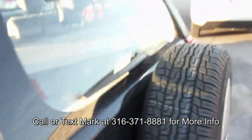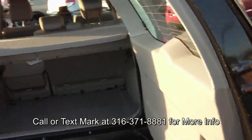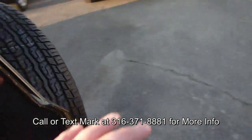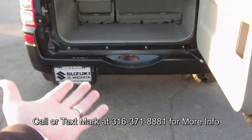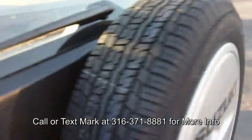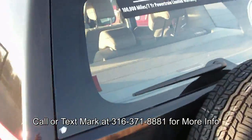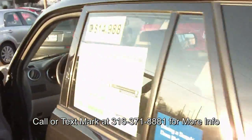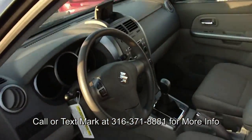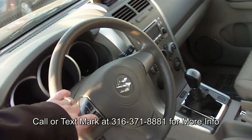You have the swing out door standard with rear defrost and rear wiper, okay? Now, what that does for you, maximizes your cargo space. You don't have to crawl up underneath there to get your spare tire down. And allows you to have a full-size spare. Plus, if you're tall like I am, you don't have to worry about hitting your head on the tailgate.